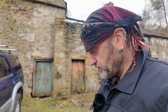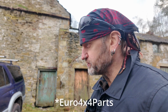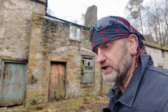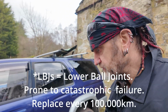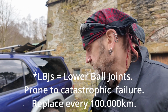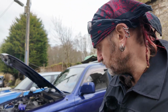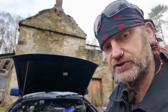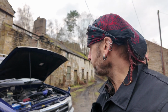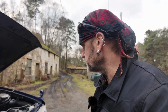I'll have to get on to Souk, or I can't remember the name of it. There's a place in France that does genuine Toyota parts. You can't get the proper Toyota LBJs over here. Rough Tracks have some third-party brand which I don't trust, not for something like that. So I need to get under there and just make sure I'm getting the right ones, because there's 2 types of lower ball joints you can get. I think these are the same ones as the Colorado. Should be, because it's pretty much the same platform underneath. But it'd be good to double check, especially if you're ordering something that's taken about 3 weeks to come.